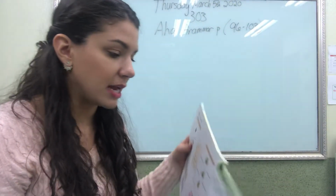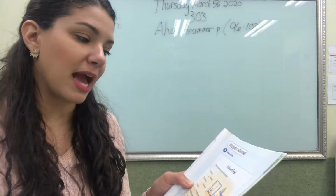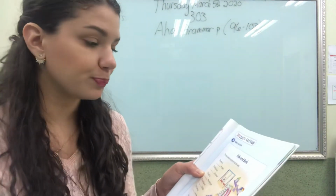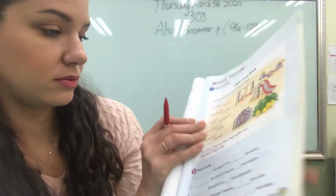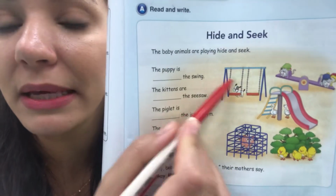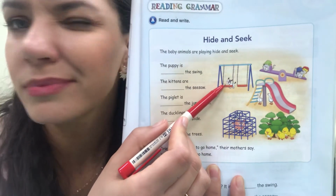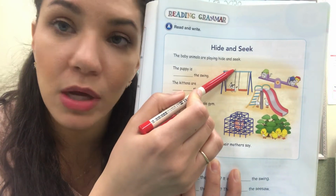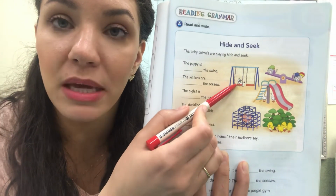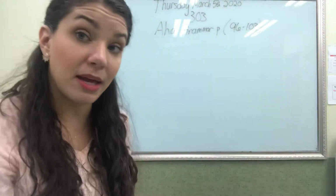Let's keep going. Page 99. Read and write. Hide and seek. The baby animals are playing hide and seek. The puppy is, and you just need to choose. Where do you think the puppy is? Is the puppy on the swing? No. Is the puppy on top of the swing? No. Is the puppy behind the swing? Yes. So write behind.